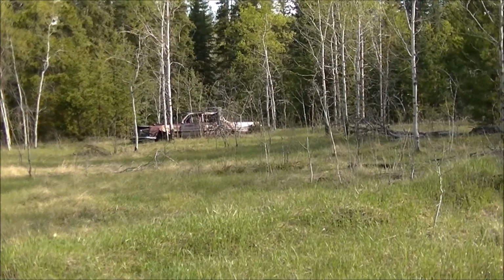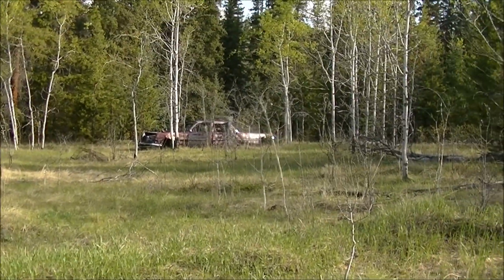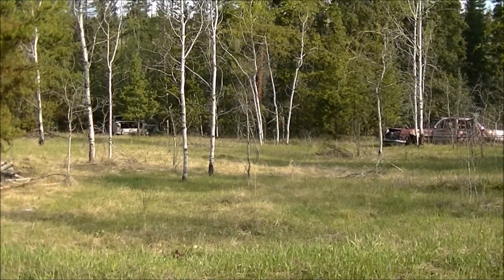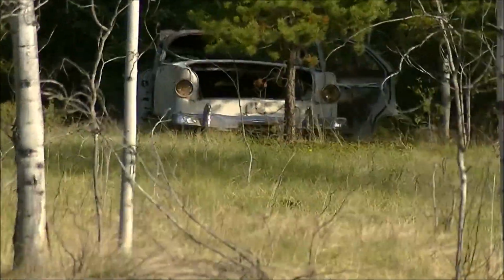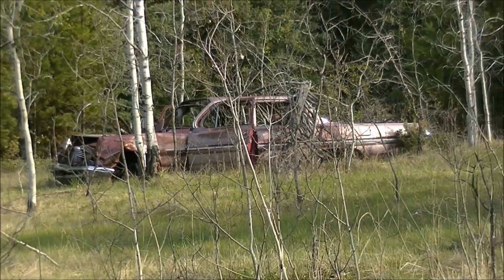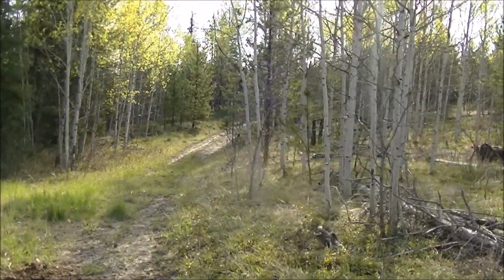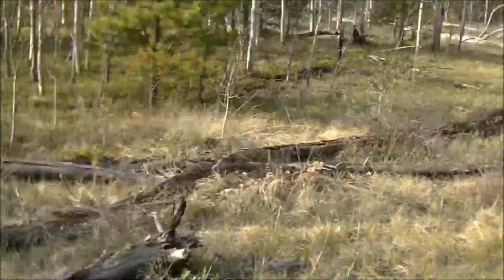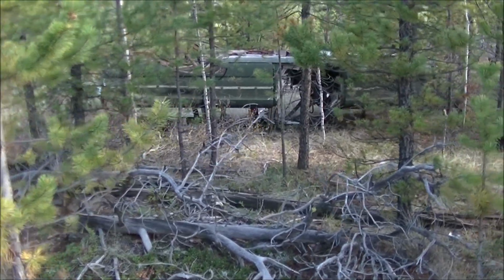Unfortunately, on our walks, we do see a lot of these abandoned vehicles, and by the age of them, I'd say they've been here for a while. Every time I stop, the mosquitoes come out. Just another morning walk in the woods with the dogs.